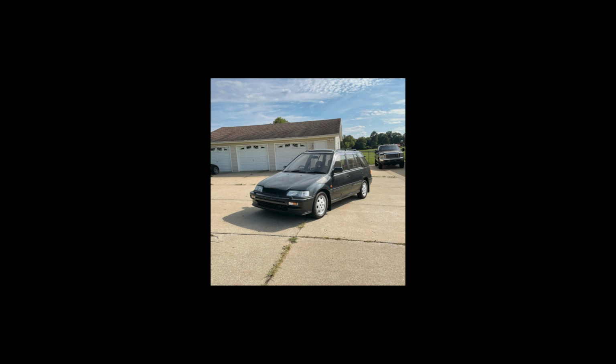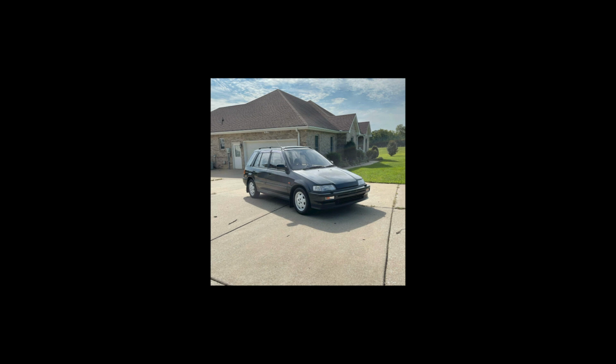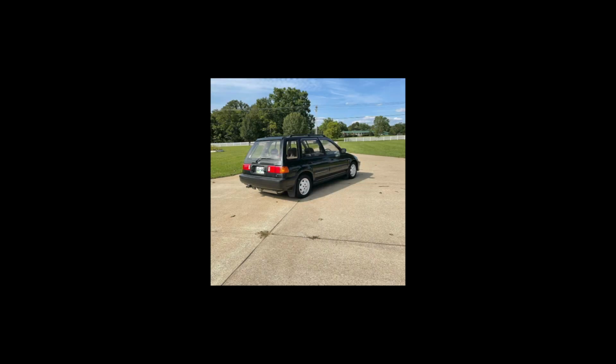Also just EF content in general. Currently we have a Civic Hatchback SI that me and my wife are fixing up. It's her first project car, and it should be pretty exciting.